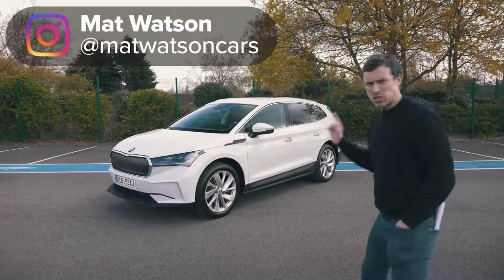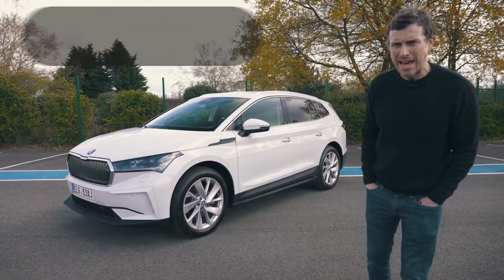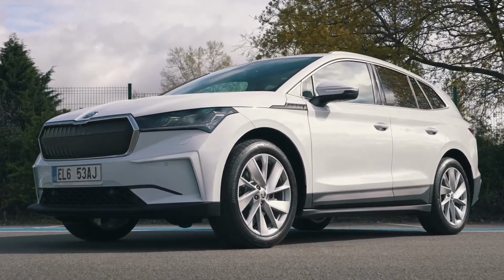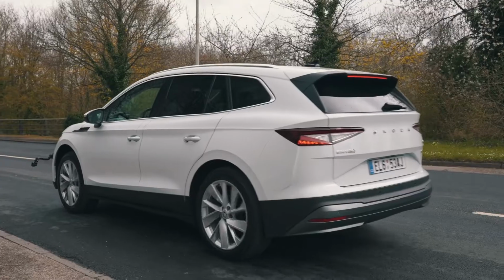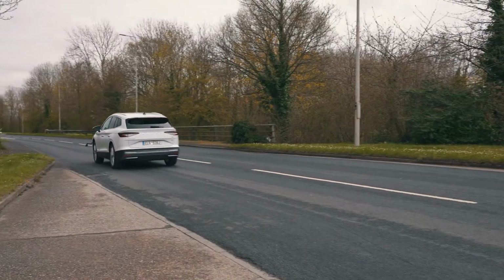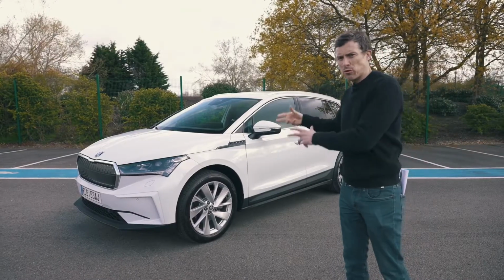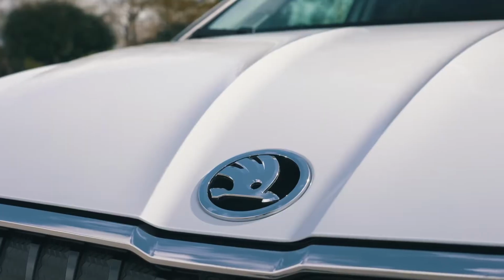Is the new Skoda Enyaq the best all-round electric SUV? Well, in this video, I'm going to find out by talking to you around the exterior design, the interior design. I'm going to take it for a drive. I'm going to see how quick it is to 60 miles an hour using my specialist timing gear, of course. I'm also going to try and work out the true real-world range of this car by doing some maths. I'm obviously also going to tell you what I like about it and what I don't like about it.